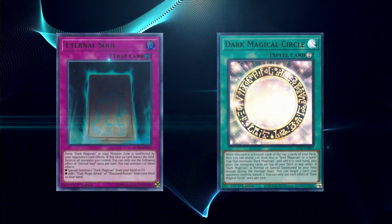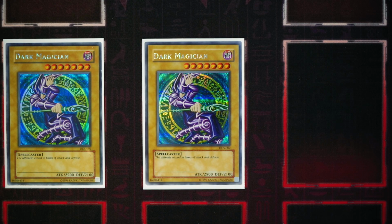It's just absolutely phenomenal. Although it is the heart and soul and the bread and butter of the entire deck, you only need 2 copies. You do not need to maximize yourself on actually playing 3 copies of Dark Magician in your deck.